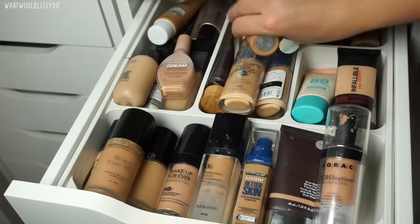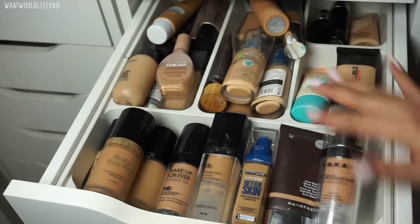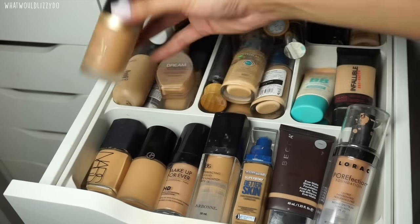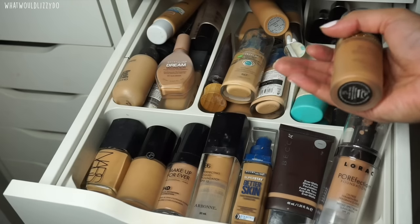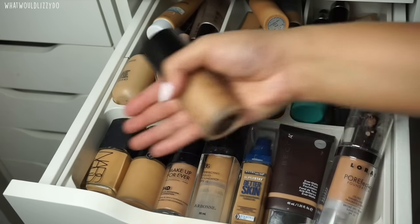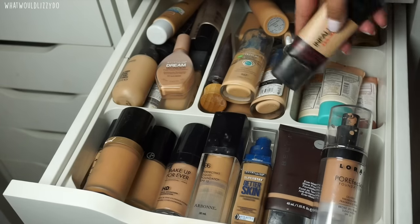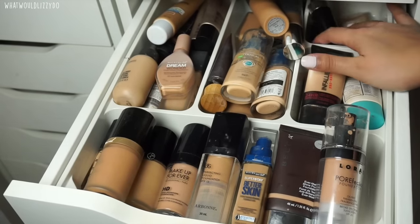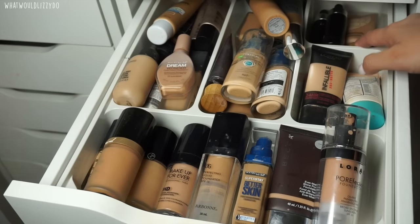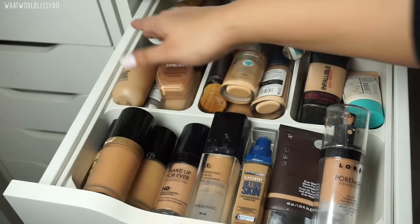Okay, you guys, so I figured out how I'm going to do it. I think. Okay, so these are the foundations that I love to wear every single day. Well, I like to wear a lot of them every single day. It just depends. But these are like more my go-to foundations. And then over here, I just put my Maybelline and then my L'Oreal here because they just fit perfectly in there. Back here, I have my cover drops because I don't use those all the time, but I do like them. And then along with the Amazonian BB just because I don't use that as much either.